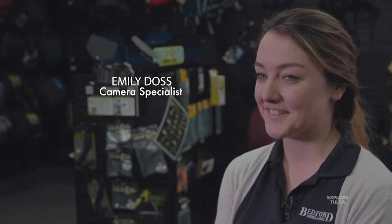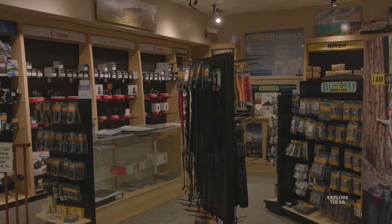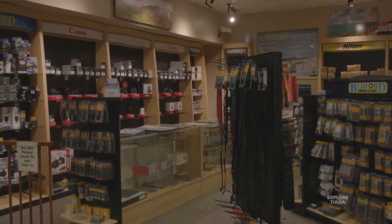I shoot everything. Weddings are my main thing. I'm romantic, so I love being there and capturing the love in between people and being able to share it back with them and their families. I'm really an avid photographer for myself. I take landscapes and family pictures.